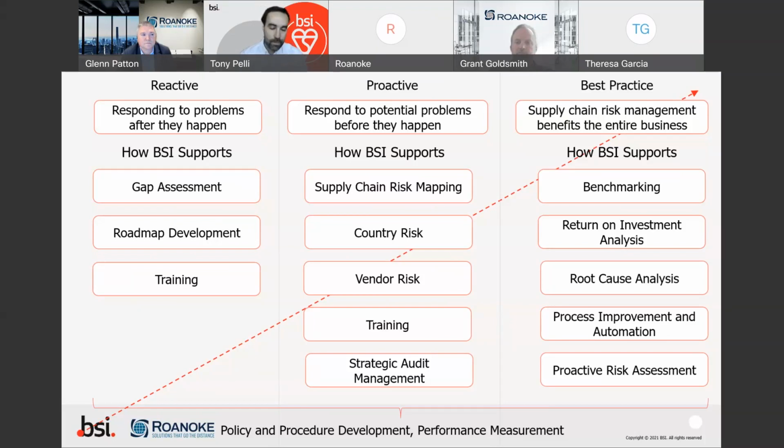And of course, all that's underpinned by what you see at the bottom here, which is robust policy and procedure development and performance management. You need to be able to measure where you're going, or else it's like driving a car without an odometer or without a way to measure your speed. So you want to constantly keep track of where you are and how quickly you're moving towards your goals.